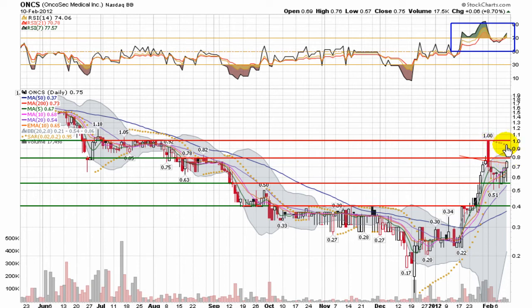But that's a pretty nice upside, even from 80 to $1, adding 20 cents a share. Especially with this closing at 75. That's almost a 50% move to go up here and challenge the $1 mark. If it could break through that, I'd be looking for resistance up here around $1.50, trying to put itself into a blue sky breakout with taking out 1-year highs.